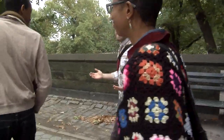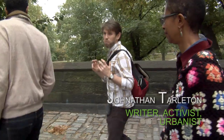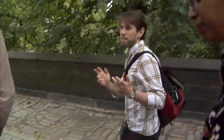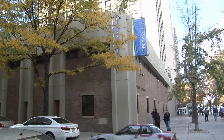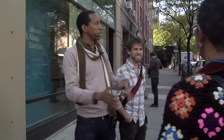These areas along the park, Central Park West, are some of the richest areas in the city. When we talk about public space, it's not just whether a space is open to individuals, it's who it is accessible to. Here is Trinity School, which is, how much is it for preschool? $45,000? Right here, it seems like a perfect model for inequality, that there's a public school there and there's Trinity School here, and they're worlds apart.